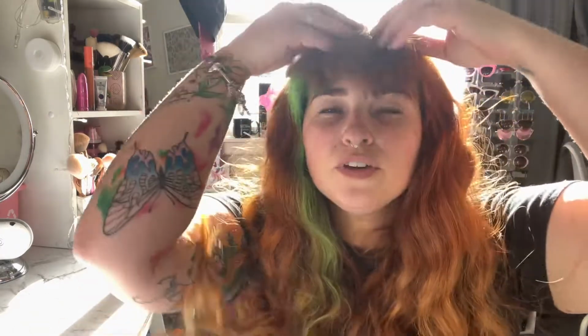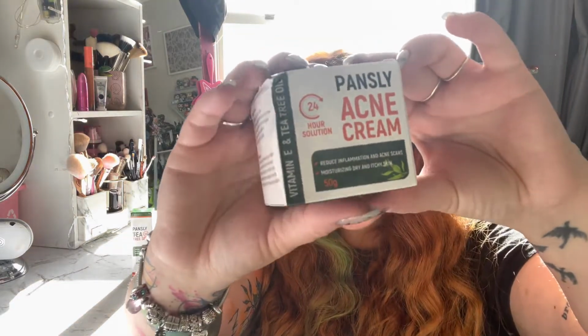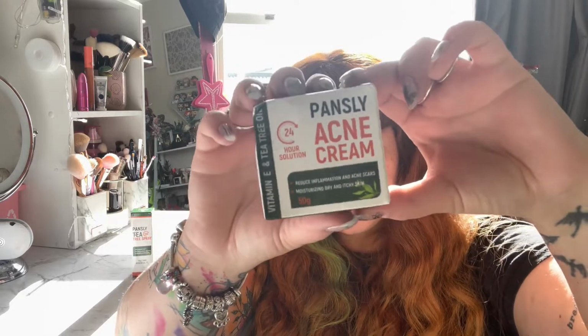Now under my fringe I have a lot of acne scars all in here, because having a fringe, your forehead can get a little bit oily. So this is supposed to reduce oil as well, even though it's tea tree oil, but this retails for $13.99, so this is it here. I'm excited to try it because I really want to know if it's good or not.